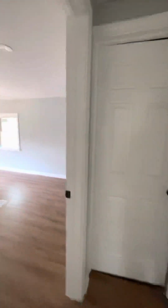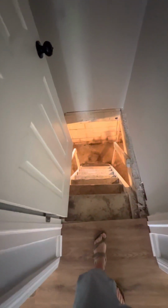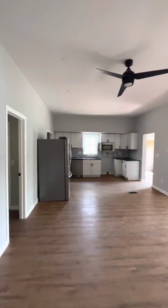I'm gonna walk through this room. One of the bedrooms, pretty decent size, but it is narrow. Nice big deep closet. Oh my gosh, that's the basement. That is very steep. I will go down there later. This I would say is a general sized room. Very echoey in here. I apologize if it's making the audio sound funny.